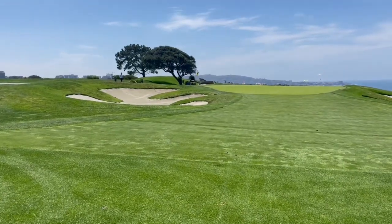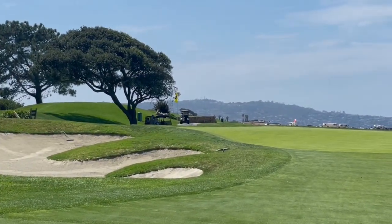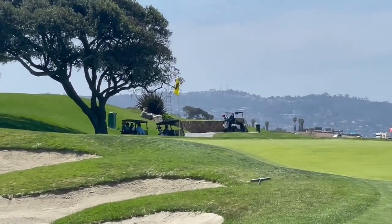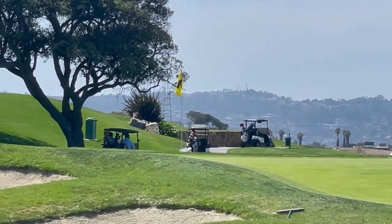Really good drive here. Unfortunately, had to move up to the actual black tees. Started here. Apparently they don't want people playing from the tips, which is the only reason I came out here. But of course, we'll play easier. So let's see what we can do from there. 52 yards. Let's see if we can put it close.